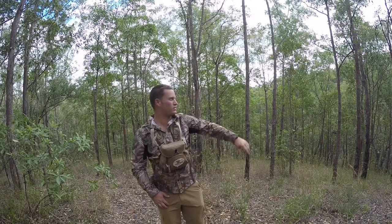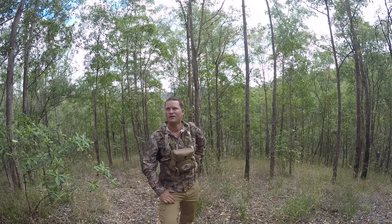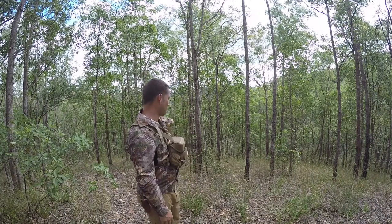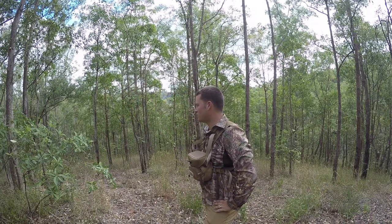My house is probably, I don't know, 700 meters that way or something. And we usually camp down in this valley, down behind me, right down the bottom on my fence line. That's a real good spot. We've had a few shindigs down there.